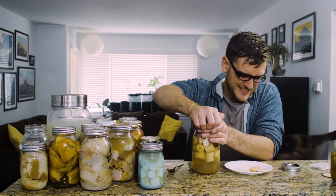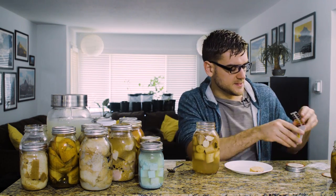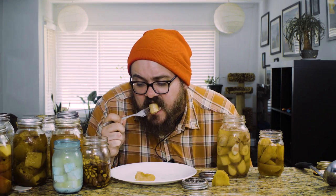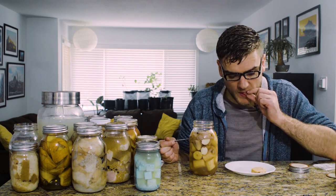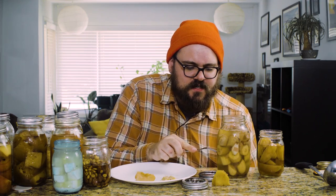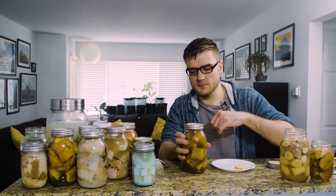Bananas. Smells like bananas. That's maybe a good sign. Looking good. Another 4 for the pH. A little sweet. Super soggy. A little tart. Kind of mush. Not something I would eat every day. Wouldn't put this on my breakfast cereal. It's actually pretty good. I would do pickled bananas.